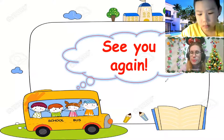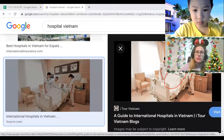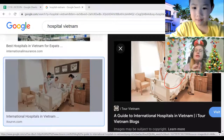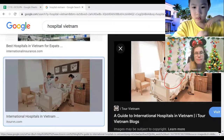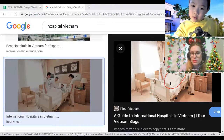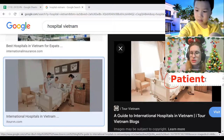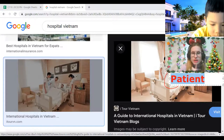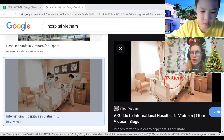What do we call the person that is in hospital and sick? Can you take a guess? What do we call the person that is in hospital and is sick? We call him or her a... Patient. Patient, okay? So this is the person that the doctor needs to help.